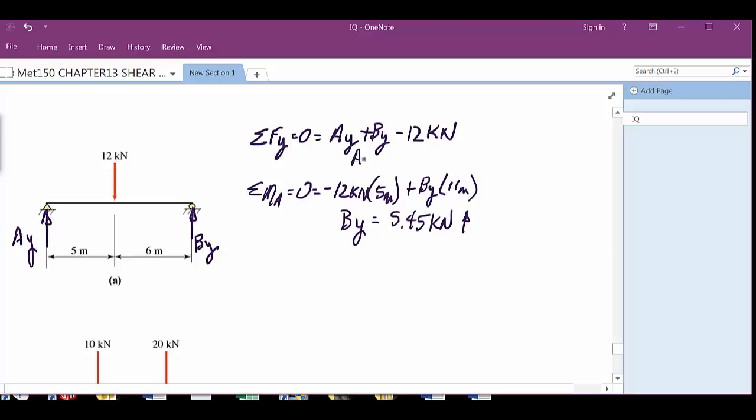Then we can solve for AY, because we can put BY up here, 5.45. And we leave AY where it's at. Everything else goes to the other side of the equation. We get 12 minus 5.45, and we should end up with 6.55 kilonewtons. And it's up as well.